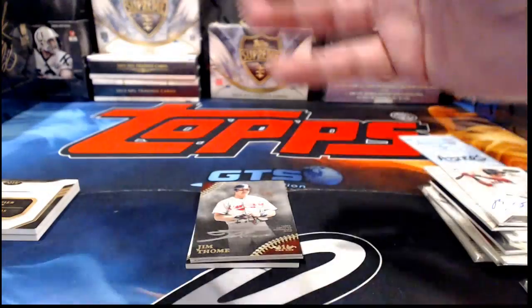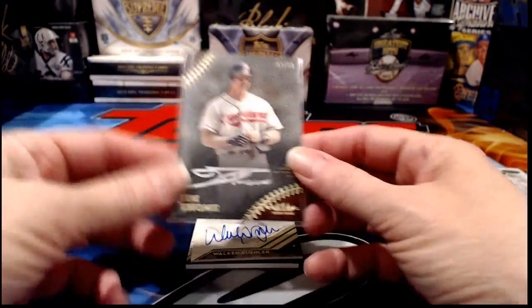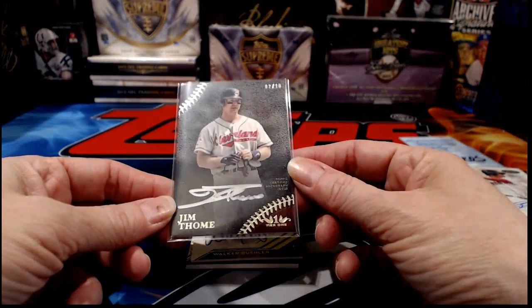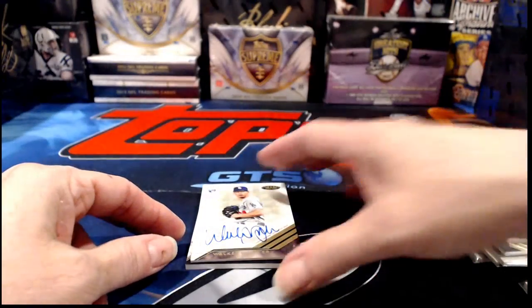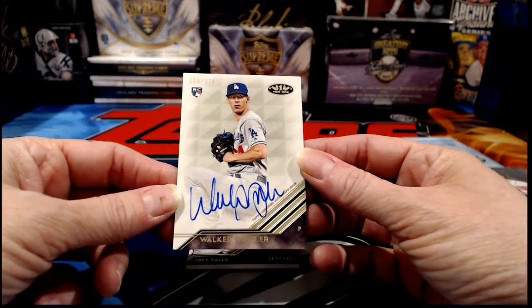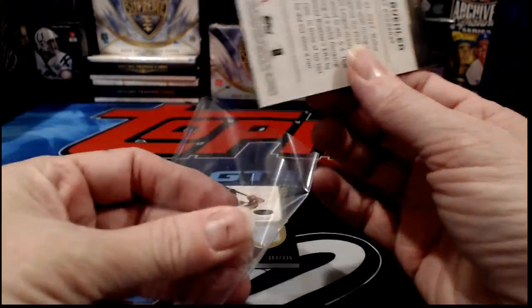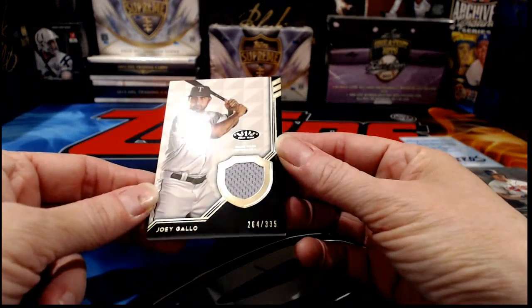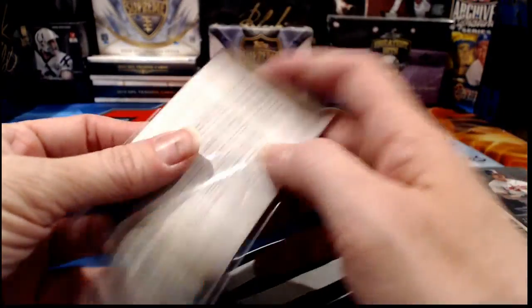One pack, which equals one box, left to look at here. And then, of course, we still have the nice dual auto relic booklet to deal with. Jim Tomei to 10 for the Indians. That was worth waiting for if you're the Indians. And the Dodgers hit with Walker Buehler to 275, which is another nice hit for the Dodgers. And then Joey Gallo to 335 for the Rangers.